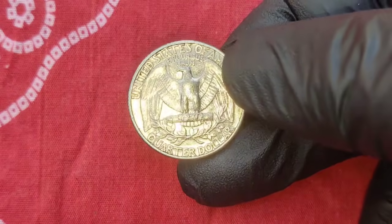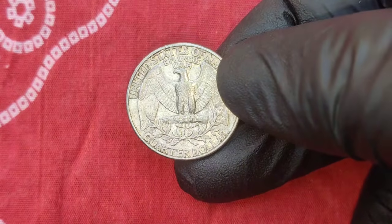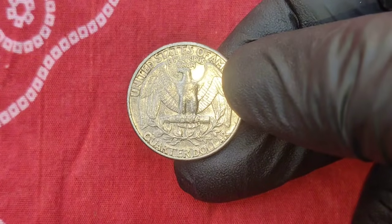But what's coming next is the rarest of them all. A quarter so extraordinary, even experts hesitated to believe it was real.